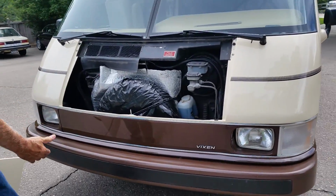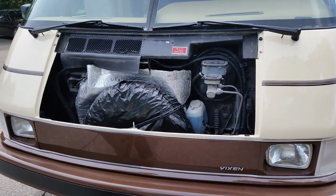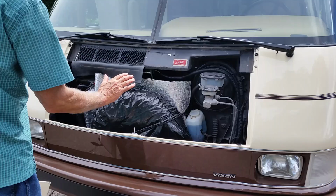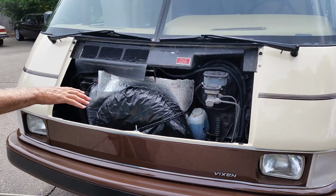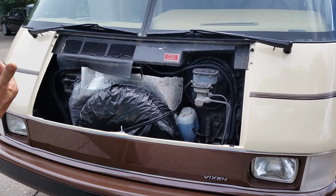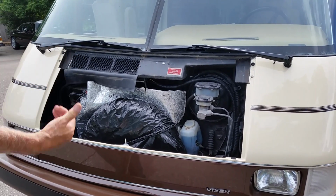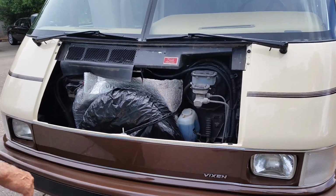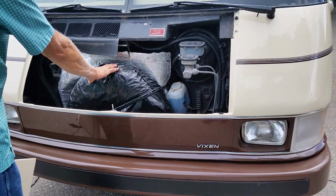Once you have the hood off, you can see some things that are particular to the SE, and that is the radiator is in the front, the motor's in the back, and so you've got like 50 feet of coolant tubing and hose that goes between the front and back. Radiator is underneath about a 30-degree angle, and this is the spare tire here.